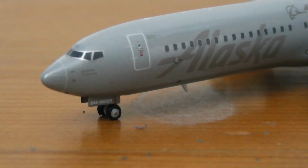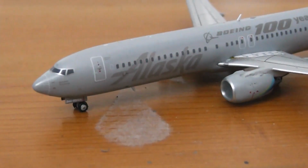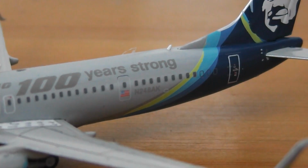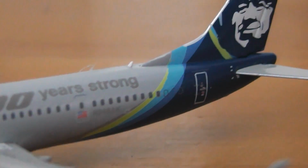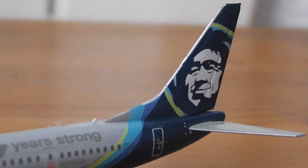At the front there is a little bit of writing which I think reads Boeing, but I can't entirely see. Can't entirely read what that says without getting out the magnifying glass. Then of course we've got the Alaska logo in a nice gold. This aircraft is in a very nice, I wouldn't say silver, I think it's actually in a gold livery. The Boeing 100 years over the top. The American flag, the Star Spangled Banner on the exit door. And the registration, which is November 24-8 Alpha Kilo. Then we've got the Eskimo, I think is the correct term, on the back of the model.